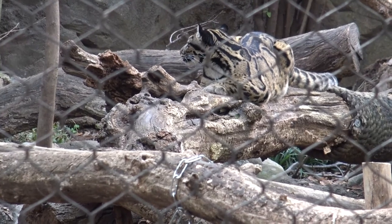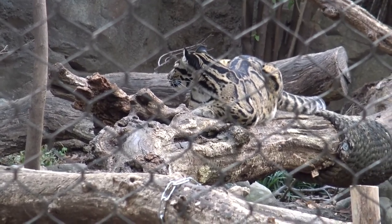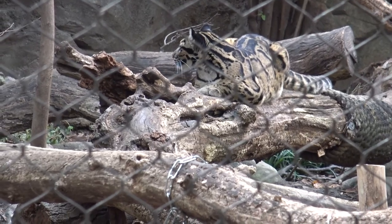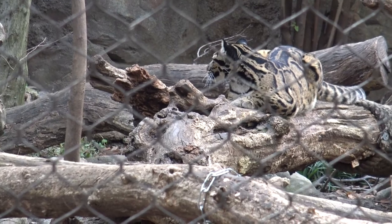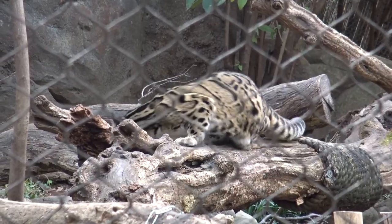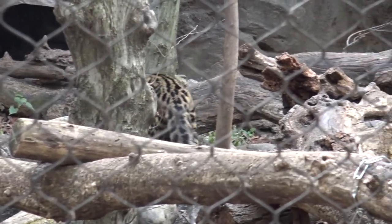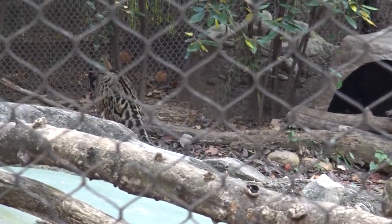And these clouded leopards are only 2 years old. One was born March 24th, 2019, and one was born April 29th, 2019. We only see one. So I don't know which one it is, and they're not telling me their names. Joy, where do they put the litter boxes in the wild? Anywhere they want.